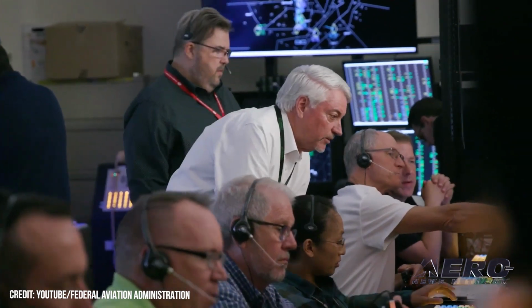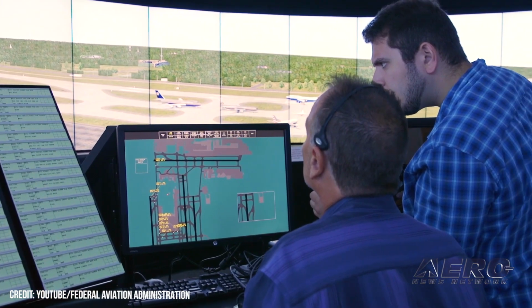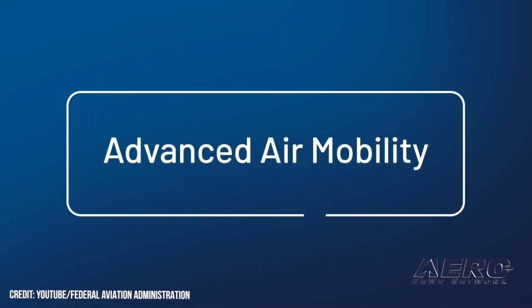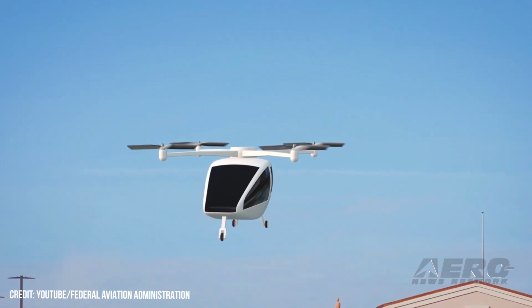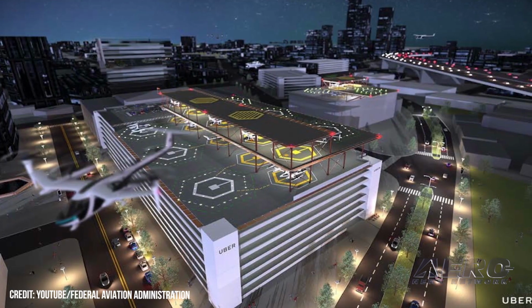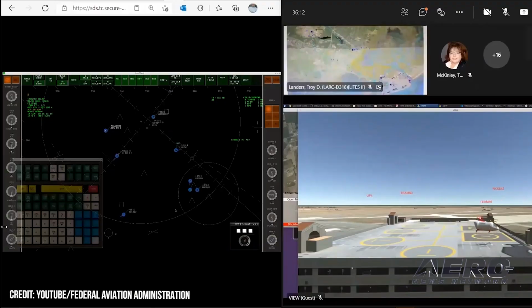FAA and Korea to cooperate on AAM certifications and operations. The FAA and the Korea Office of Civil Aviation agreed to partner on future advanced air mobility aircraft development and operations. The agencies signed a declaration of cooperation under which they will collaborate on AAM projects and share ideas, information, skills, and techniques. The announcement follows the FAA's partnerships with Japan and with the United Kingdom, Canada, Australia, and New Zealand in the National Aviation Authority's network.